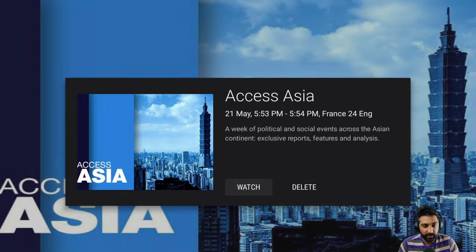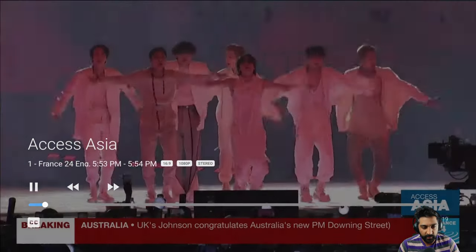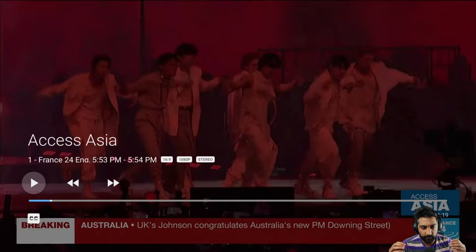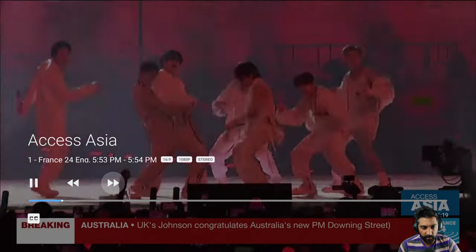Playback controls are really easy to use, so let's take a look and watch something here. If you want to pause something, you can quickly do that, or forward or rewind. And you can even use the seek bar down at the bottom to quickly move through the content you're watching.